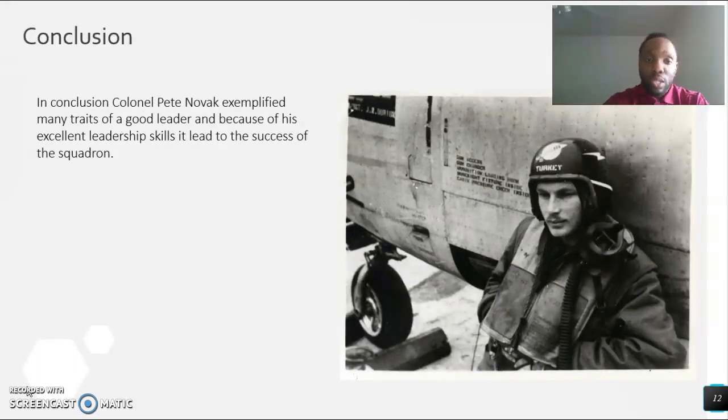In conclusion, Colonel Pete Novak exemplified many traits of good leadership, and because of his excellent leadership skills, it led to the success of the squadron. I 100% believe that this was an excellent case exhibiting many traits of good leadership. Colonel Novak was an extremely good leader. He did what was necessary in order to build his group up. He led from the front by his actions.